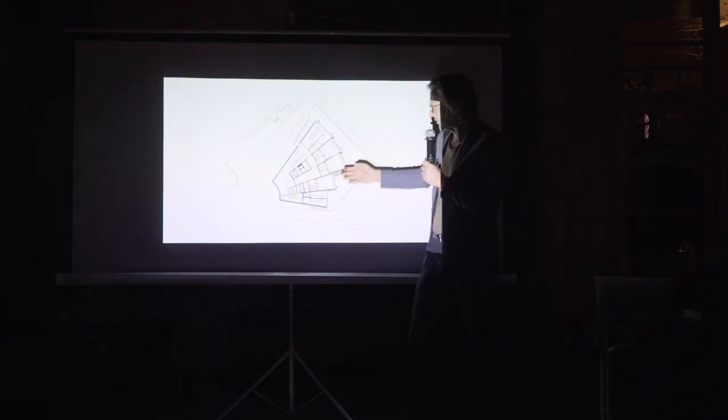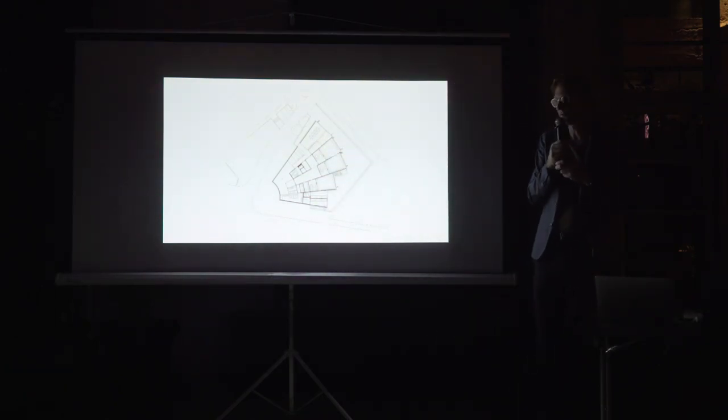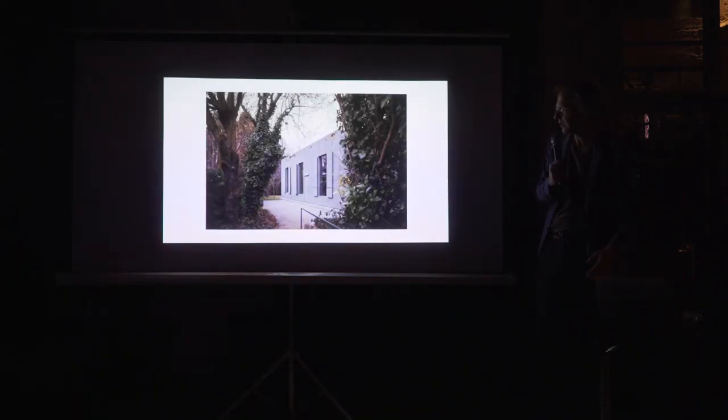You've seen these two facades, the entrance facade and this facade. By inventing this fan facade, this fan structure, which deals with the site and negotiates between the two different levels of the tower.